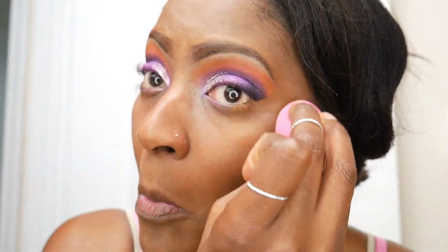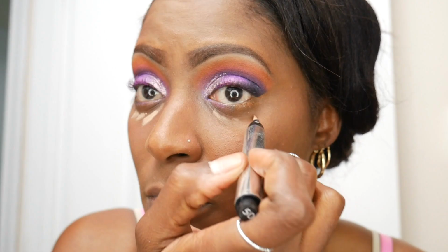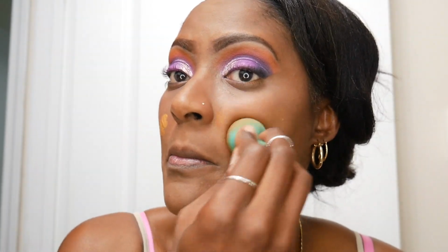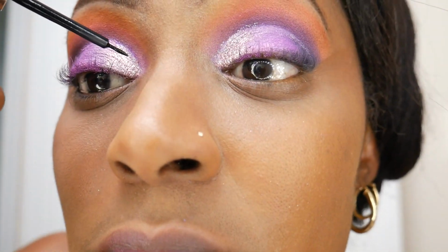So I guess this is a cool trick right here instead of using the tape. And then I'm just touching up my face since I had so much eyeshadow fall on my face. I'm going to touch up a little bit with some concealer and then some foundation. My look is coming along here.